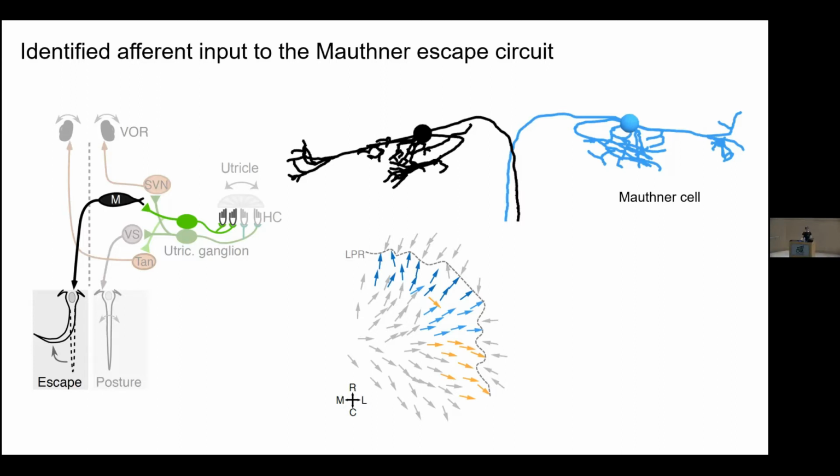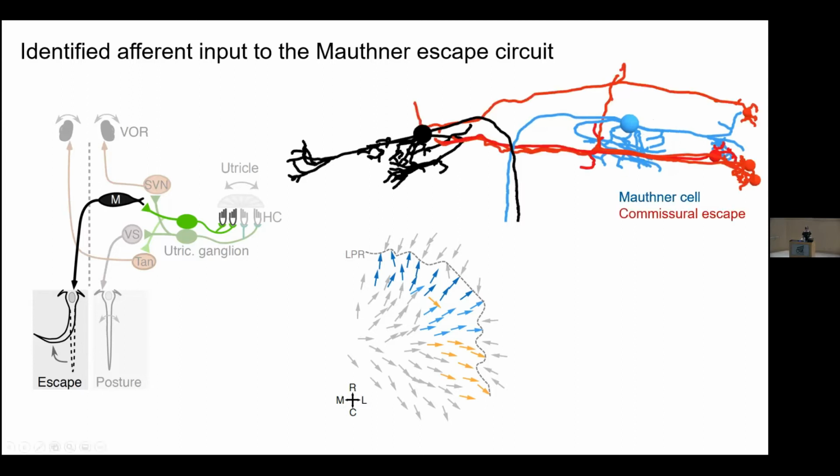So this is what lets us predict that this should be the tuning of the Mauthner cell. I'll probably just refer to it as the tuning, but it is true that we can only infer it. There was another population of neurons that seemed to be involved in the escape circuit that we found as we were doing these reconstructions. I'm showing them here in red. These are their cell bodies over here at the far side, and they send their axons across where they make synapses onto the Mauthner cell on the other side of the head.